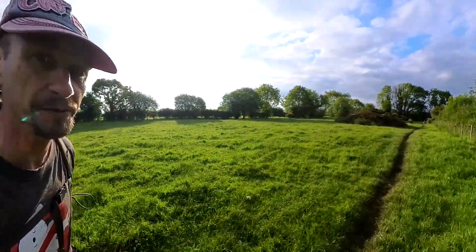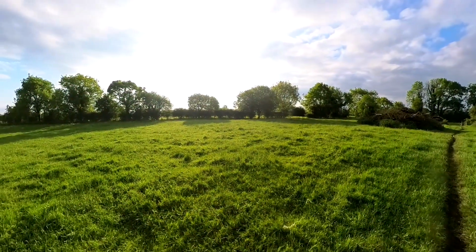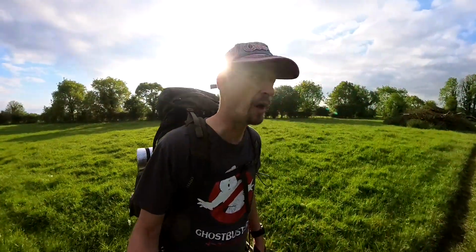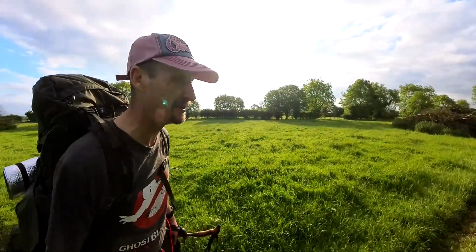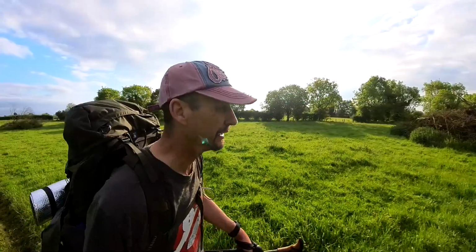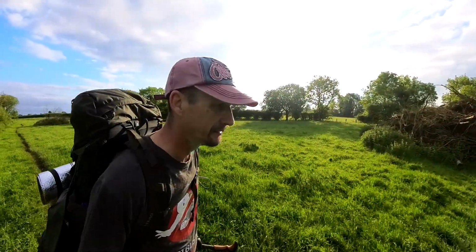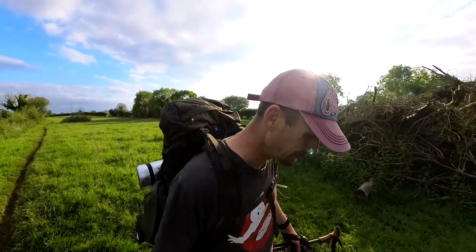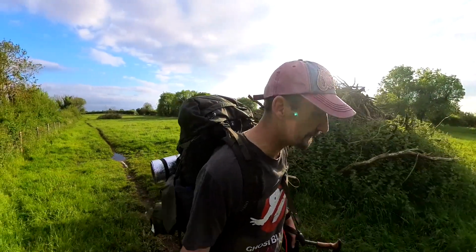So even when the views aren't that great, there's just something magical about walking on your own. I was going to say in the middle of nowhere, but it doesn't even matter if it's not in the middle of nowhere and it's in the middle of somewhere. Just that sense of peace. Something so magical about it. It's really hard to put my finger on what it is.